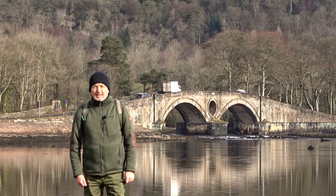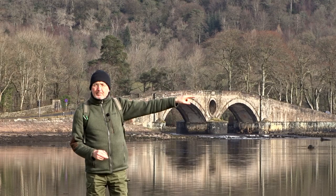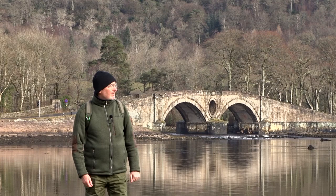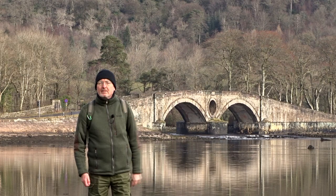I'm in Inveraray and I was actually going to start this video at the end of the pier there. I thought that I'd planned it all, but the pier is shut. Apparently it's starting to collapse in places, and it's not just disappointing for me in this video, it must be disappointing for the whole town, because I imagine that's the only way in and out of the town via the water.